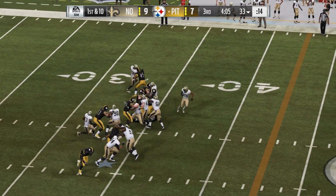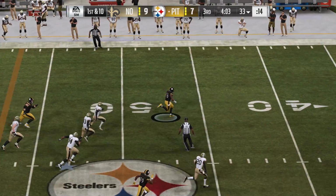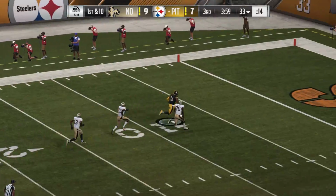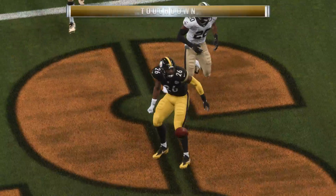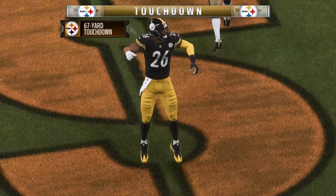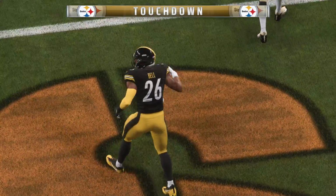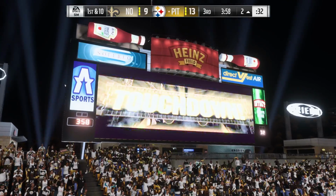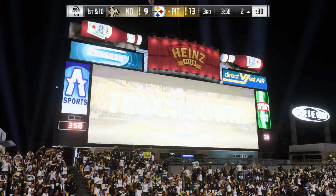They'll start the drive with a carry by Bell. And an alley to run. Le'Veon Bell, kiss him goodbye. And into the end zone. Touchdown, Pittsburgh. Le'Veon Bell, his 2nd touchdown of the night. And the Steelers are able to strike for 6.